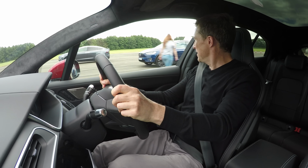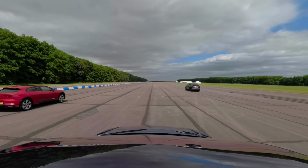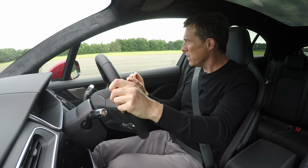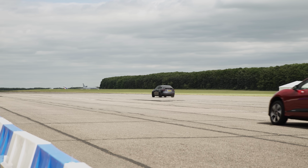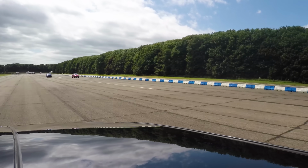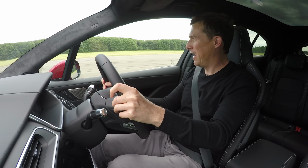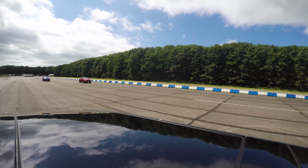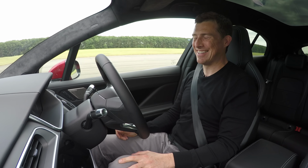Oh, this is off the line first. That Tesla Model X P100D has just taken off. I've destroyed the 100D. But that P100D, whoa. That's it, across the line there. The 100D was coming back, but that P100D, oh my God, it just flies.